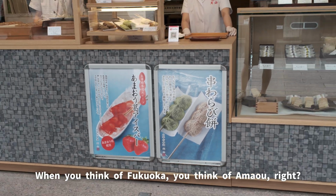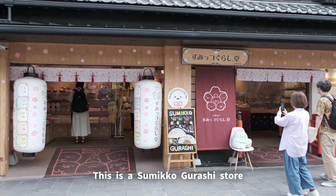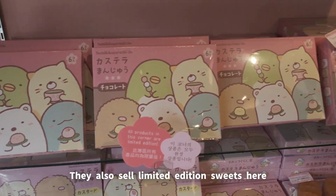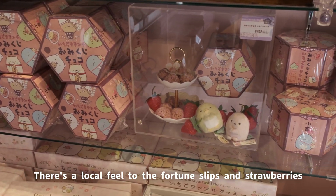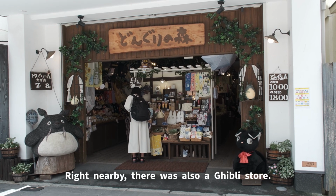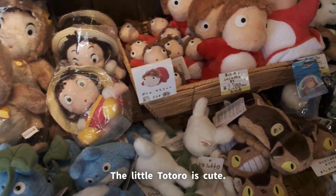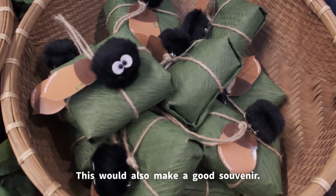When you think of Fukuoka, you think of Amao, right? This is a Sumikko Gurashi store. It has a similar atmosphere to the Miffy store I went to. They also sell limited edition sweets here. There's a local feel to the fortune slips and strawberries. Right nearby, there was also a Ghibli store. There are many shops that are conscious of foreign tourists. The little Totoro is cute. This would also make a good souvenir.